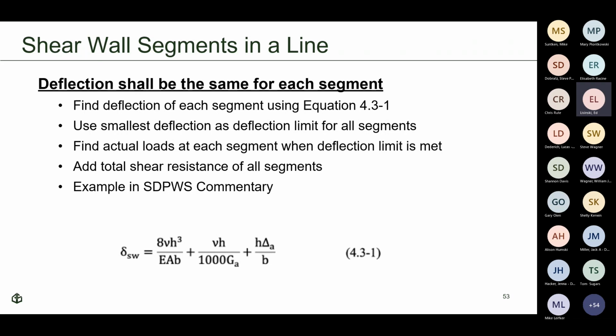Why would one deflect differently than the other? It could be a thinner panel or a narrower panel. They could use different materials on it, though I doubt that. If you have a smaller panel on one side and a bigger panel on the other side, that smaller one's going to have a lot more deflection than the other one will. I didn't really put that into here because it is a very time consuming calculation to go through.